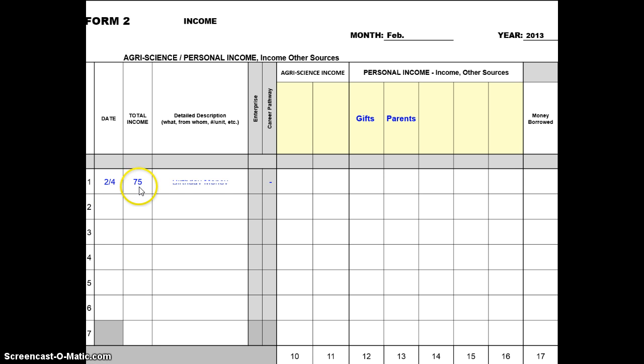So Form 2 for transaction 5 on our purple sheet, we're going to put 2/4 as the date. We received $75. We're going to label it as birthday money. Your birthday is fun and we celebrate it every year, but it's not going to be a career, so we're not going to have a career pathway, and we're going to put the $75 under gifts. Then we're going to close out the month.